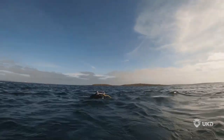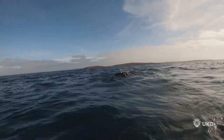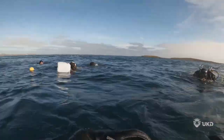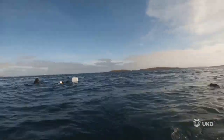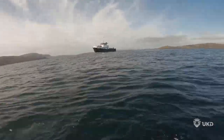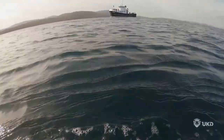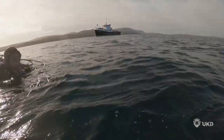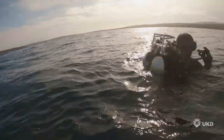So if you want to be super safe, then I would definitely recommend using your SMB on a reel, which is what I'll do from Wednesday onwards for reasons that will become clear. So that's it, guys. That's the Karlsruhe done. We get picked up by the boat now, cup of coffee, take it back to shore on our first night in.